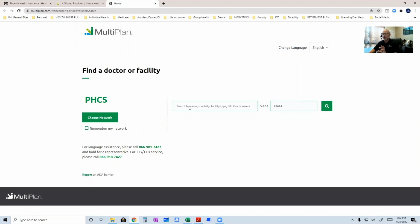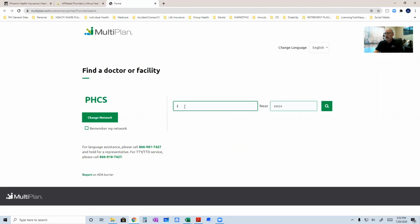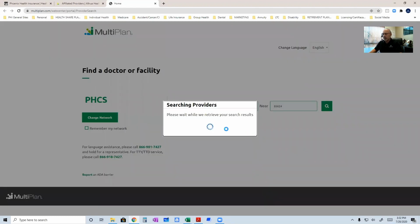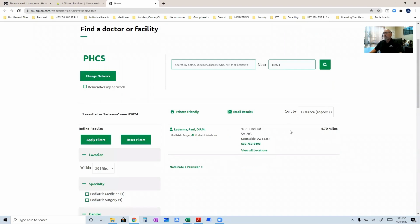Okay, so we are now ready to search for a doctor or an urgent care or whatever it is that we're looking for. So a couple of quick coaching tips. Number one, if I'm looking for an urgent care or something other than a provider, I'm just going to click in this box. And when I just click in the box, all of a sudden you get all these different options to look for things like urgent cares and hospitals and that sort of thing. So that's an easy way to do that. If I'm looking specifically for a provider, what I generally make sure that people understand is that you type in a zip code that's somewhere in your county or in your area, and I always like to look up by the last name. So let's hit search here and see if my provider comes up, and I'm going to hit OK, and there is the doctor that I'm looking for, Dr. Paul Ledesma.